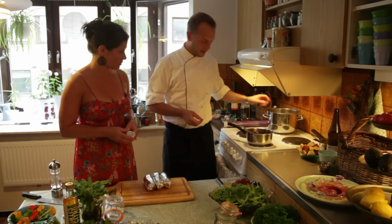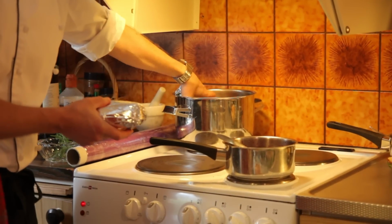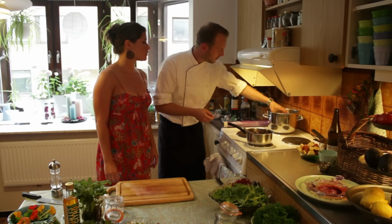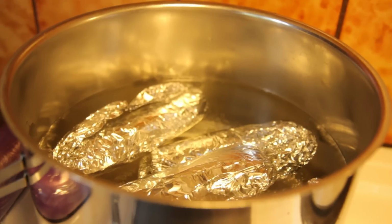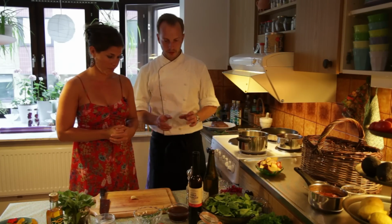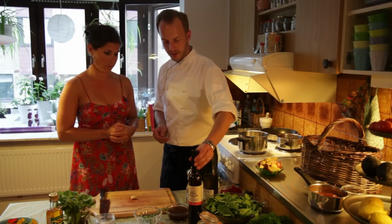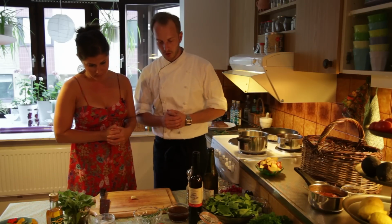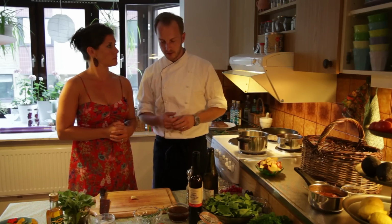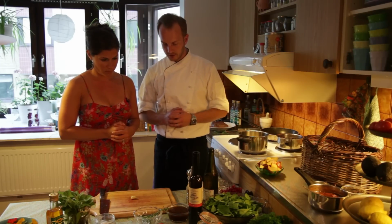Yep. So we have some water over here. So we just drop them in, easy, and we just wait for 12 minutes. Okay, so let's start on the sauce for the goose. Yeah. For that we need some apple juice, apple balsamic vinegar, some chicken stock from where I have roasted the chickens, some tarragon and some garlic and some light syrup.